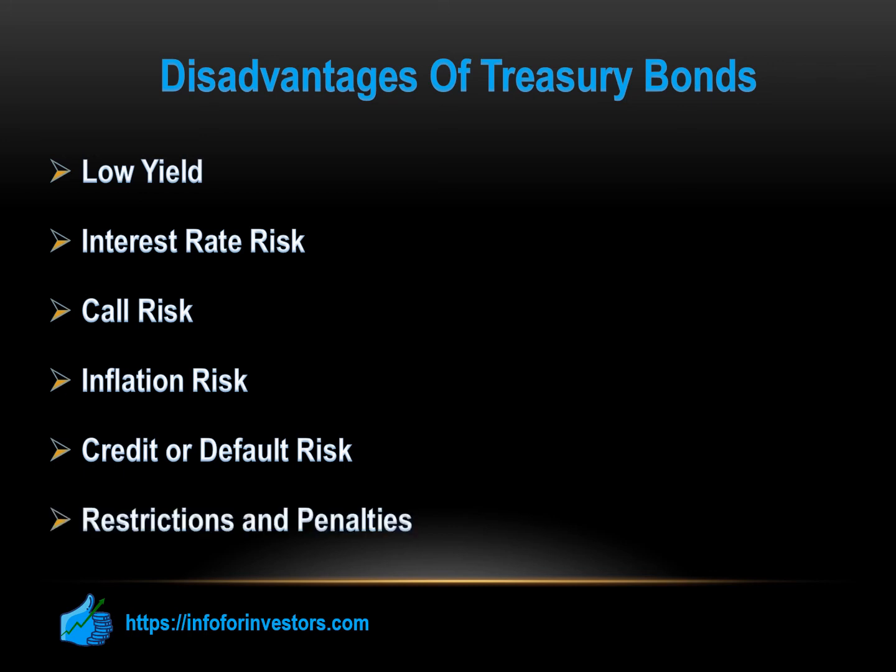Last but not least, restrictions and penalties. If you redeem Treasury securities before their maturity date, you might incur some penalties. At best, some restrictions may limit what you can or can't do at certain times.